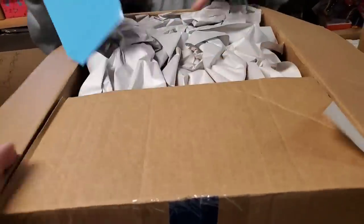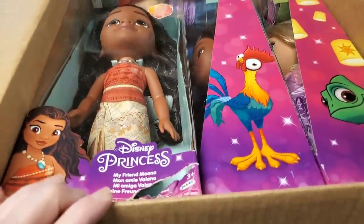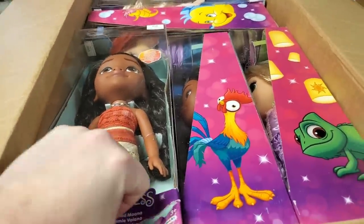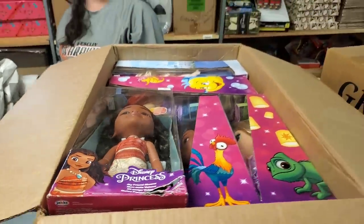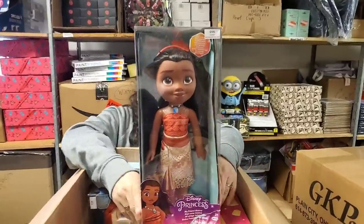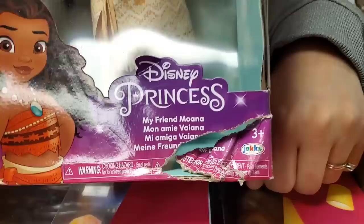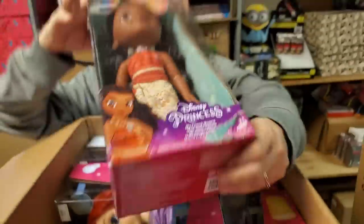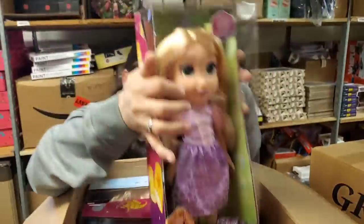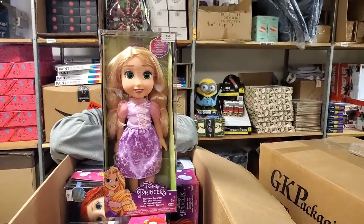All right. This says one item also. What's in here? Oh my goodness. Oh, well, it's more than one item. They're different. So you got that big princess doll. How big is this? Someone got hungry and ate the corner right here. I think it just got crushed probably in shipping. And then we've got a bunch of Moana, and you got Rapunzel. Rapunzel's my favorite. Tangled, best movie. I just love it. She's hilarious in that movie.